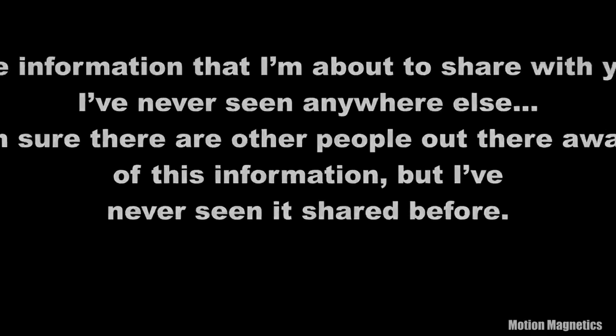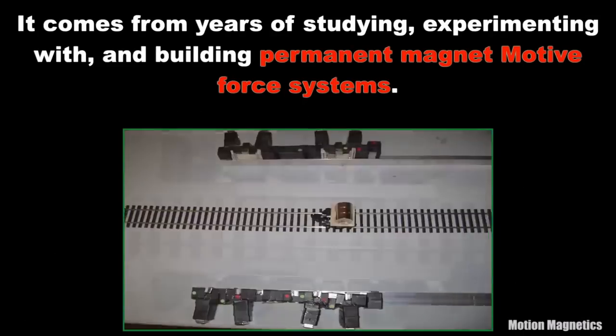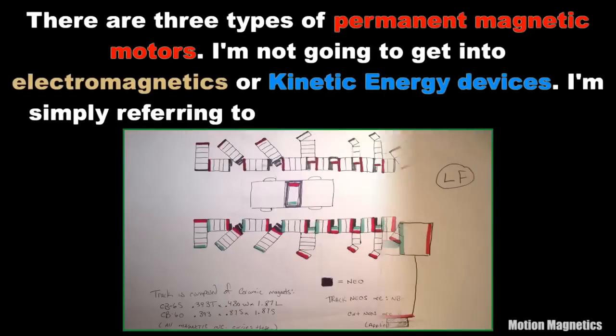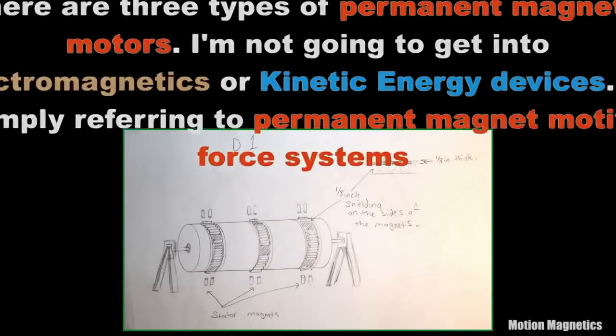The information that I'm about to share with you I've never seen anywhere else. I'm sure there are other people out there aware of this information, but I've never seen it shared before. It comes from years of studying, experimenting with, and building permanent magnet motive force systems. There are three types of permanent magnetic motors. I'm not going to get into electromagnetics or kinetic energy devices. I'm simply referring to permanent magnet motive force systems.